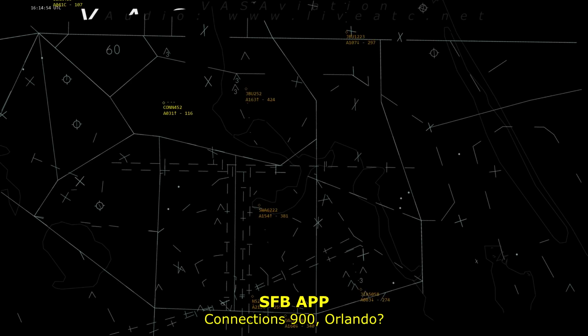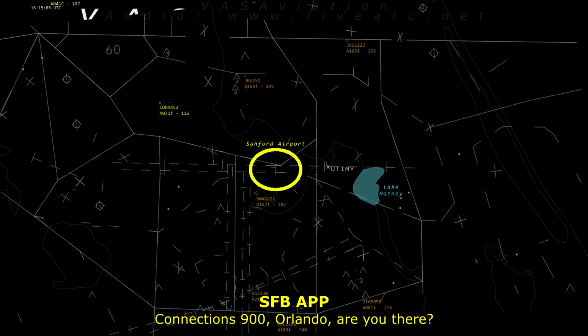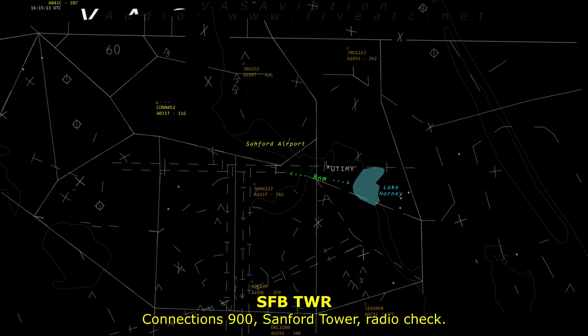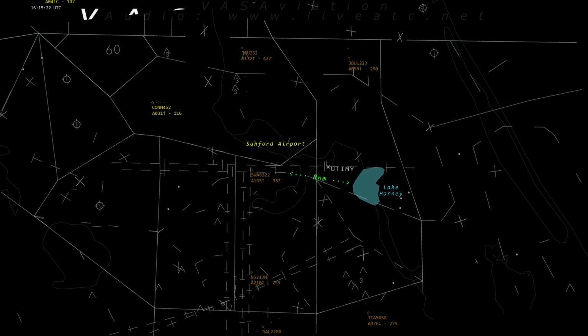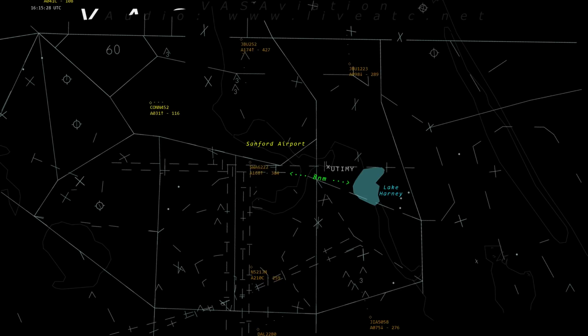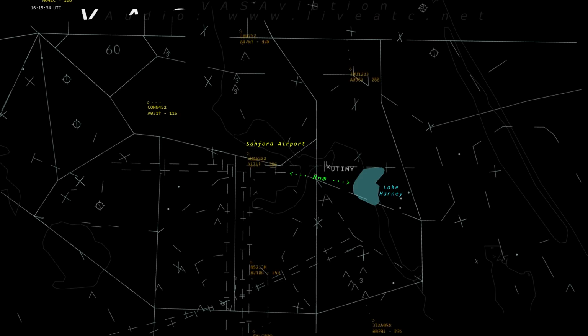Connection 900, Orlando. Connection 900, Orlando, are you there? Connection 900, Sanford Tower, radio check. Connection 900, Sanford Tower. Connection 900, Orlando. Connection 452.